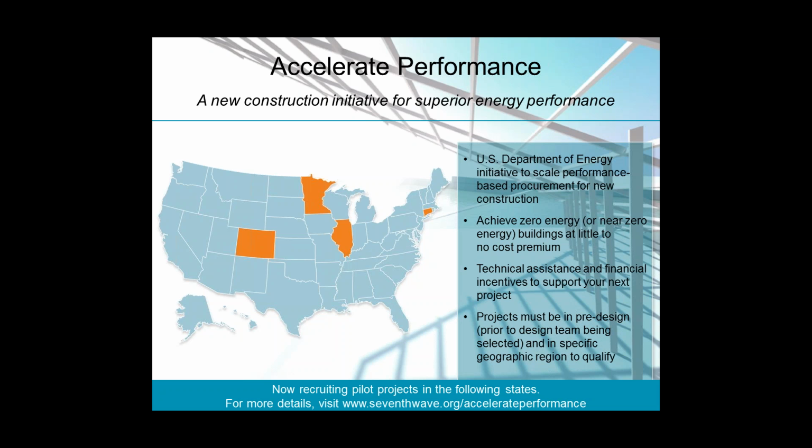Seventh Wave is both a Better Buildings Alliance affiliate as well as a FOA funding opportunity awardee. And we'd love to get folks involved who might be in pre-design with a new building and could take advantage of this opportunity. So with that, let's head to the very end.